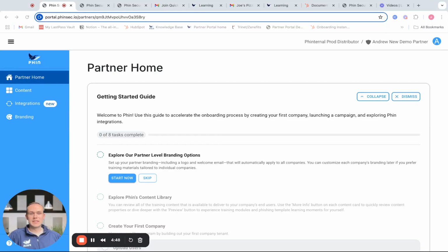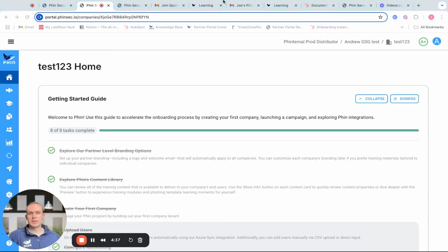So the first thing you can see here is your partner homepage and our Getting Started guide, which should look something like this. With Phin, you're able to set up a complete security awareness training program with just a few simple steps. Once you complete these steps, your partner homepage should look something like this, with a check mark next to each step and phishing and training campaigns that run continuously until you tell them to stop.